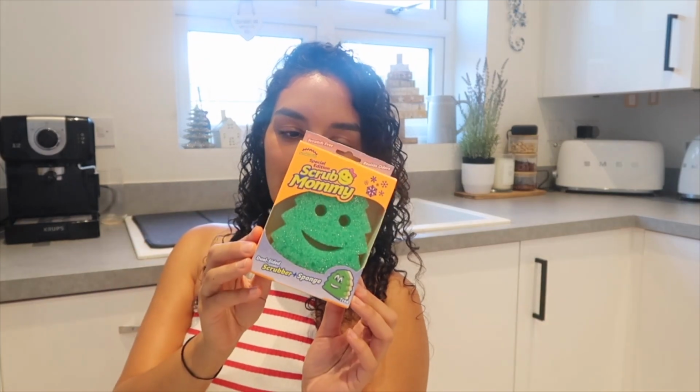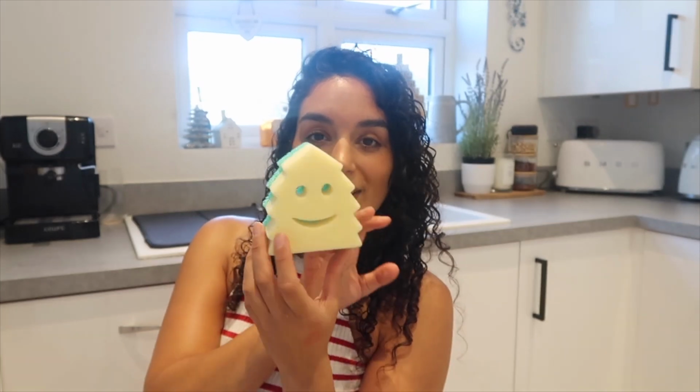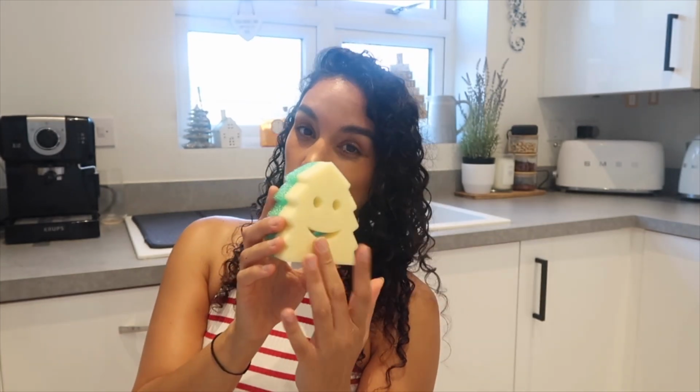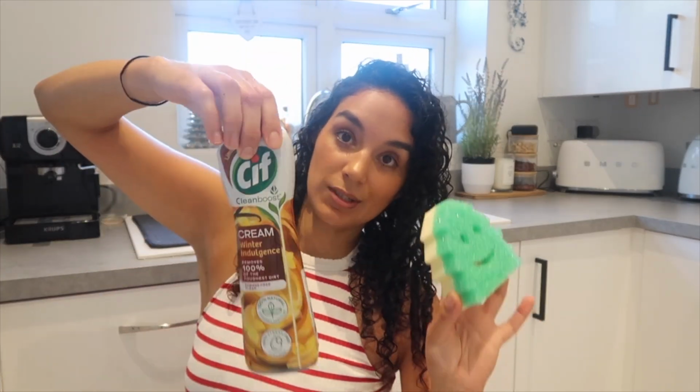So I'm going to get out my Christmas tree Scrub Mummy finally. I have had this a while and I have been waiting for November to start to take it out. Gorgeous. I like it because it's got the soft side as well. I don't always want the hard side. And also the Cif Winter Indulgence.